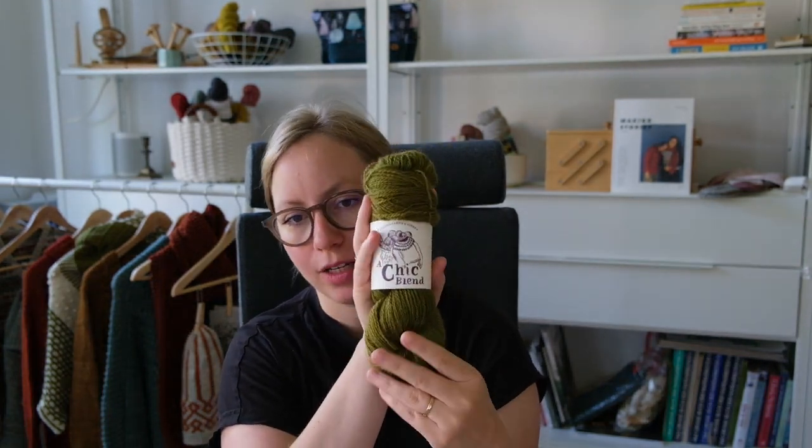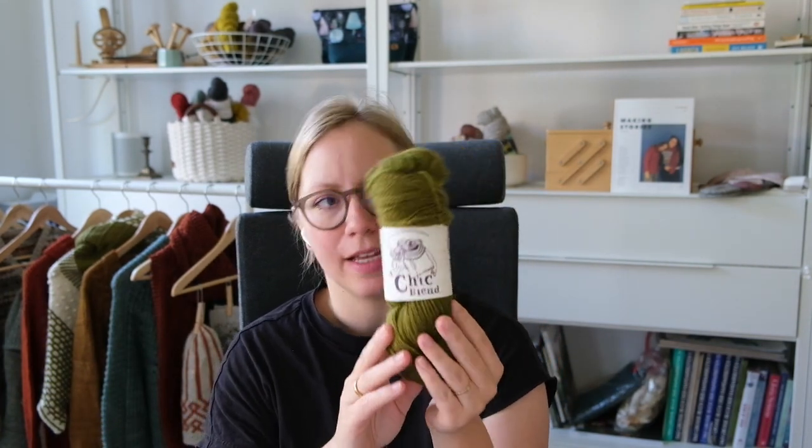Bergamotto is a stunning luminous green. This is such a great green. And what I always find surprising is there aren't that many great greens out there. And this one is definitely on the yellow side of green, but a true green. And it's just so well made. It's so good. I could totally make a sweater in this.